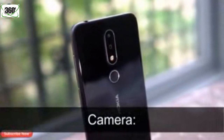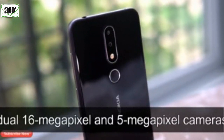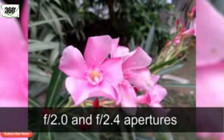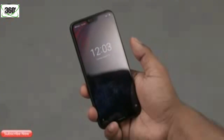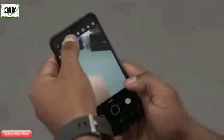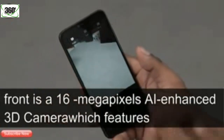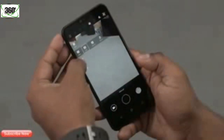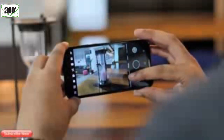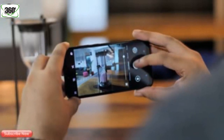Next is camera. The dual 16-megapixel and 5-megapixel cameras are both optically stabilized, and have f/2.0 and f/2.4 apertures. When you shoot though, the AI recognizes objects and scenes within the photo and then adapts settings to enhance the picture. On the front is a 16-megapixels AI-enhanced 3D camera which features a wide aperture of f/2.0. In addition, this device has HDR imaging technology, which gives crisper and sharper images when capturing and sharing your images. The Eye's technology provides a stable visual effect.